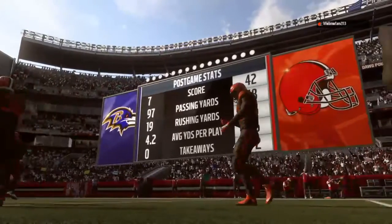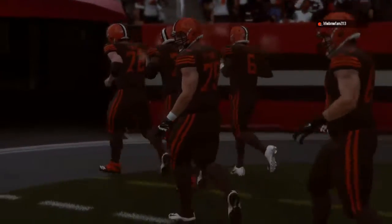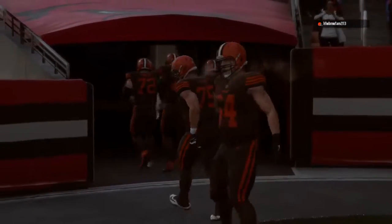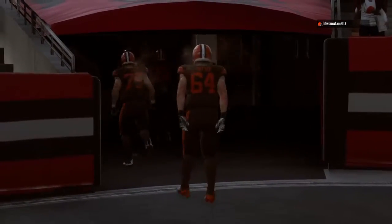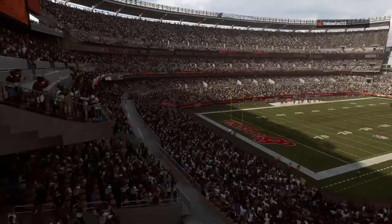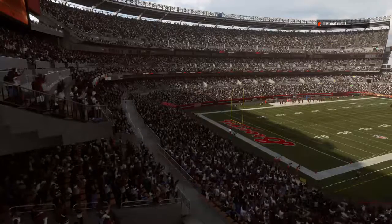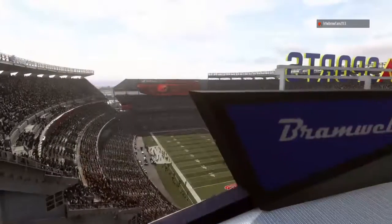So for the Browns, they remain in the hunt for a first-round bye as they move to 11-3 on the year. And they will hit the road next week to take on the Pittsburgh Steelers. Meanwhile, for Baltimore, their playoff hopes take a hit as they drop to 7-7. And they'll get a home date next week against the Minnesota Vikings.